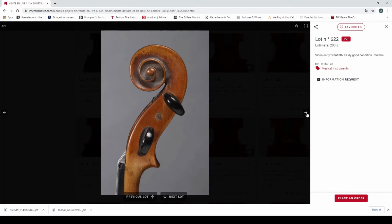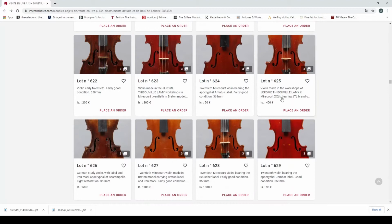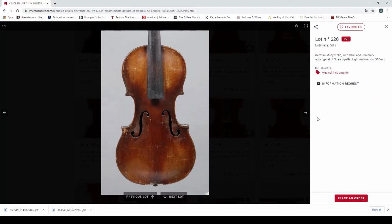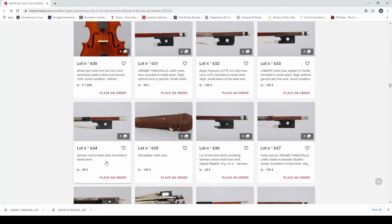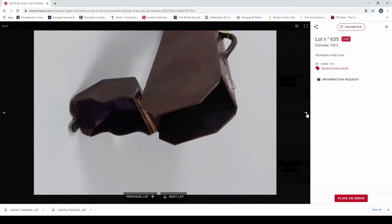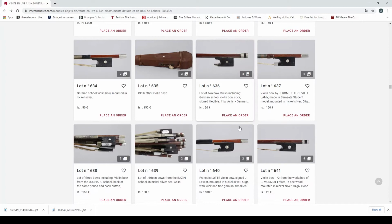JTL, another JTL, German with a Scarampella label, or brand even. No. Yep. JTL bow, lot, German school, old leather violin case. Why not? Let's have a look at that. It's very coffin case, isn't it? Two lots of bows. JTL bow.